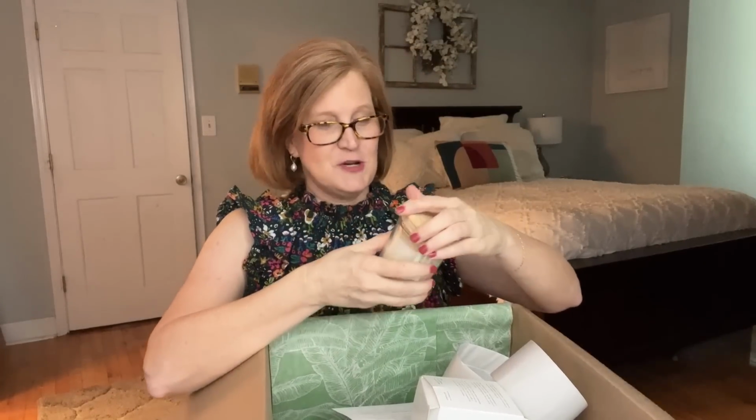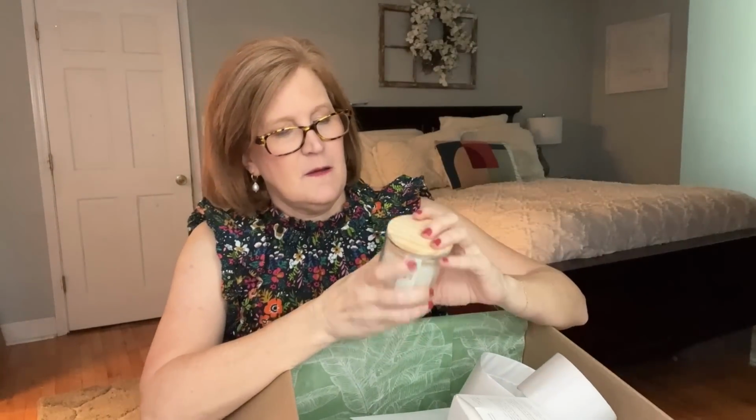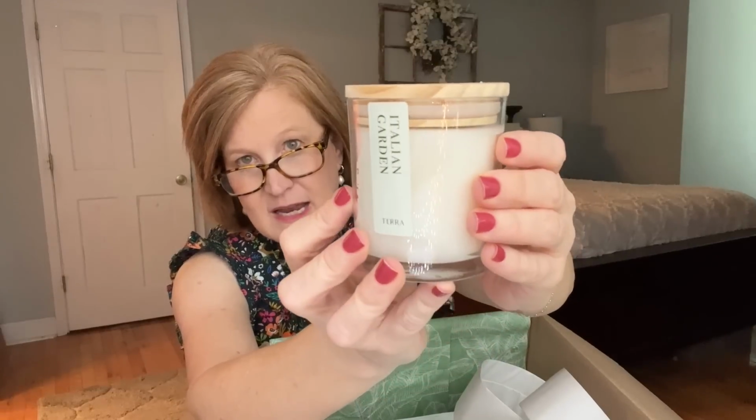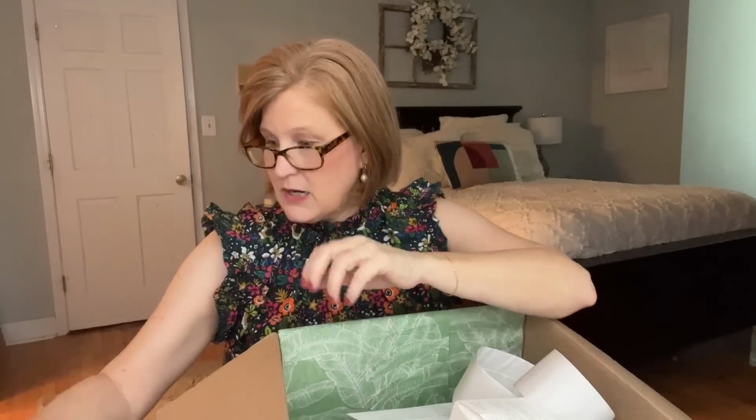It's all about the tips and tricks, ladies, right? And this has got a nice, like, vacuum sealed, I don't know if it's vacuum sealed, but you know what I mean, a lid that goes on really, really tight. This would be pretty to reuse if you want it in your bathroom or something.